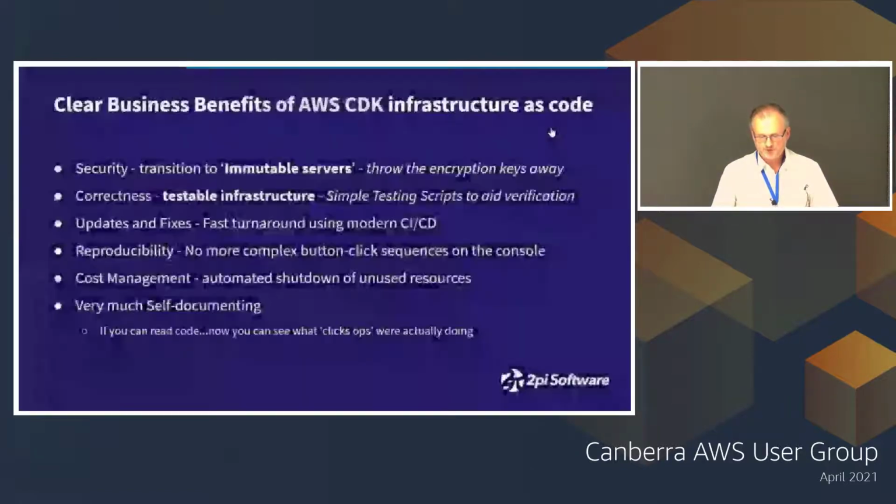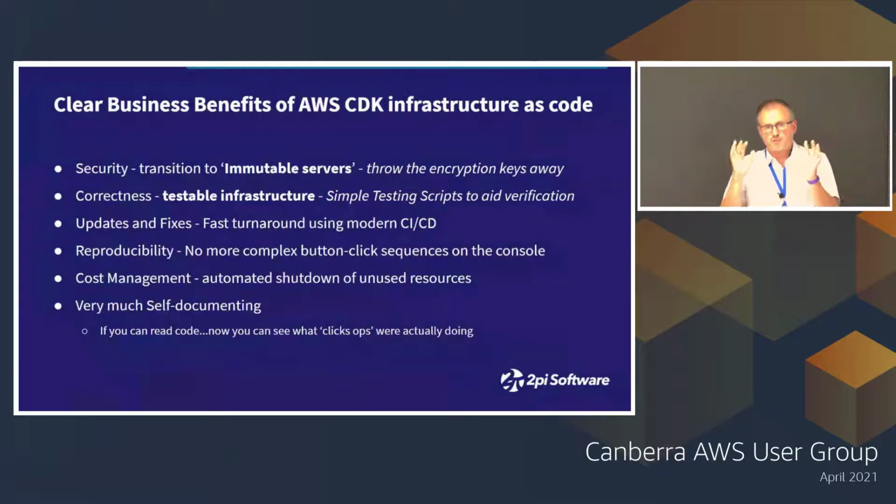Okay, in terms of running a business and a consultancy operation that is focused on software engineering and cloud, there has to be some clear benefits to us in moving down this path. Certainly from a security perspective, one would like to conceptually have this idea of immutable servers that you simply chuck the encryption keys away and no person can access that server from that point onwards. There's arguments for and against, obviously, but it's something that we're attracted to, and where it's possible and feasible, it's something we like to do.